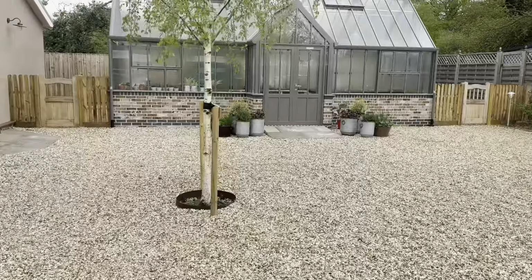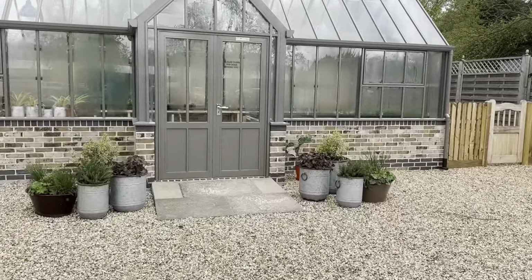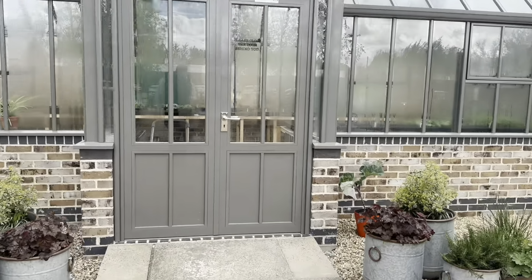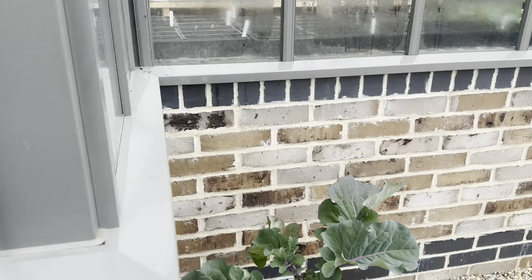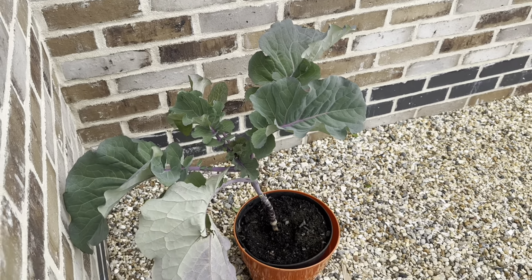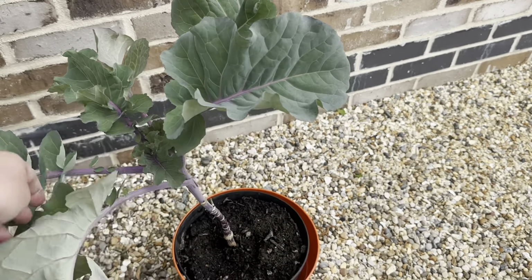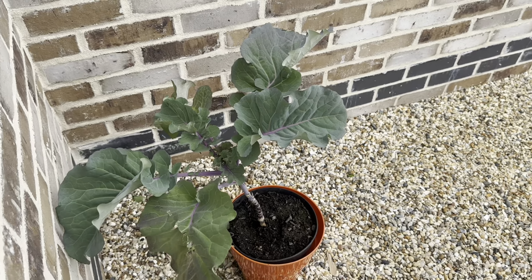So we'll jump into the greenhouse, but before we do, we'll just have a look at the Taunton Dean perennial kale that we took from a cut-in from one of my plants at the farm, that's just living out here and getting used to the weather without getting too battered by the wind. I think there is one damaged leaf, but with the amount of 40-mile-an-hour winds we've had, that's not too bad. So yeah, let's jump in the greenhouse.